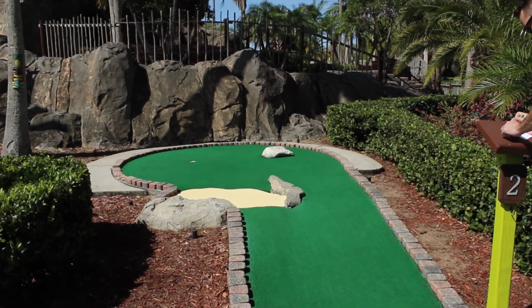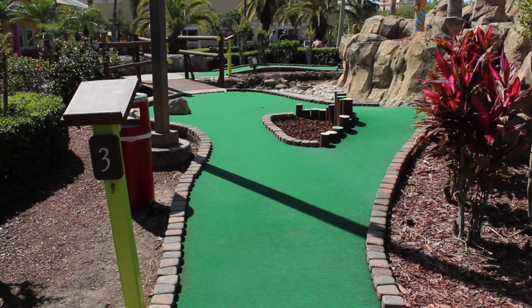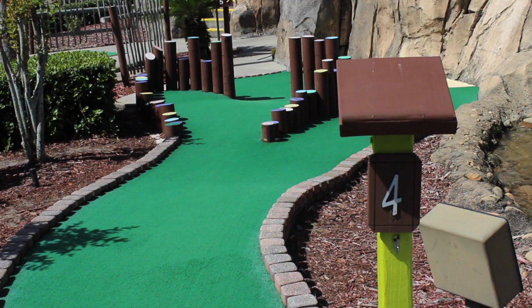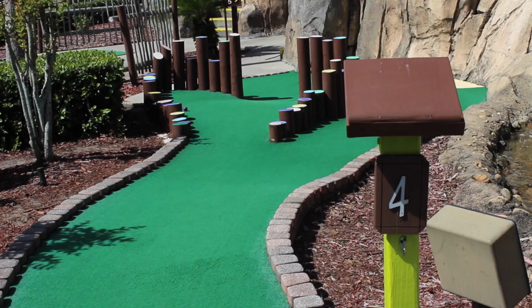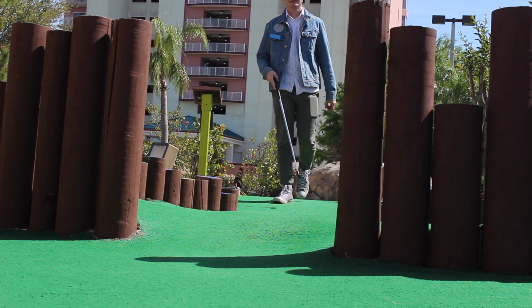Some courses start out pretty slow and easy, but this one it was kind of back and forth between a difficult hole or a really easy hole. You never really knew what was going to come up next, and I liked that. One thing I really liked about this course is that there were speakers all throughout it, playing all kinds of different music, like generic Hawaiian-themed music, I guess beachy music like Beach Boys and Jimmy Buffett, and then occasionally some instrumental Hawaiian music.